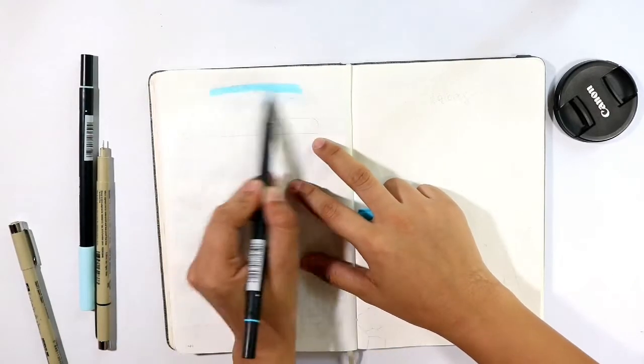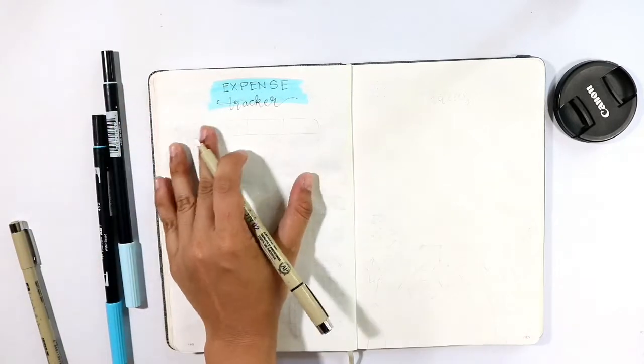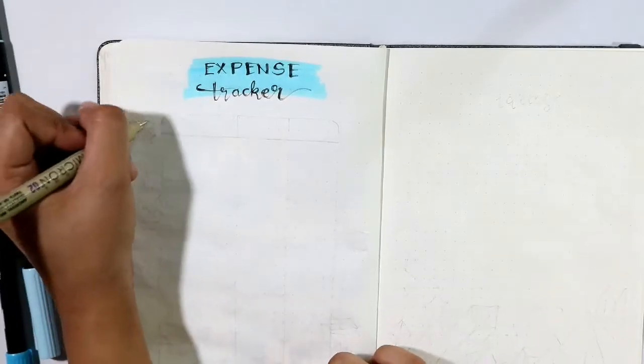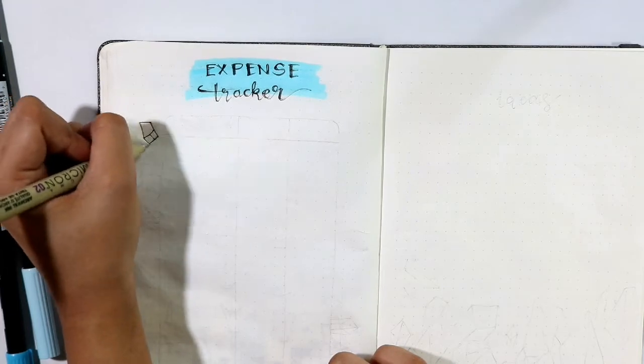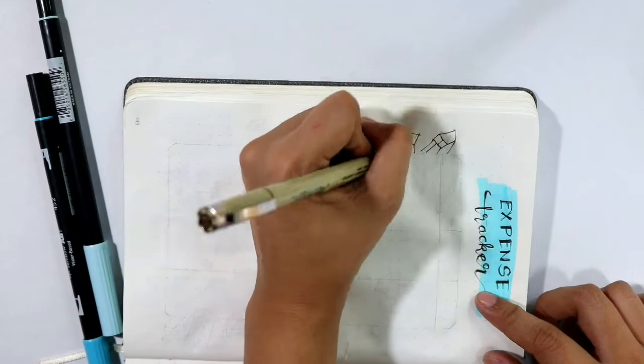Why? Because I am creating it without thinking. It seems that my hand is going on its own, creating different pieces of crystals, just like how our moon goes on. And so, here we go, my expense tracker.